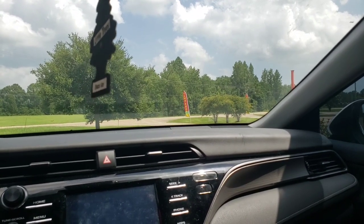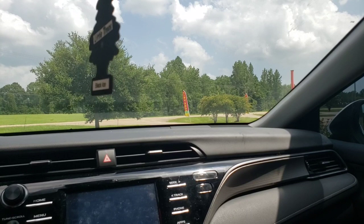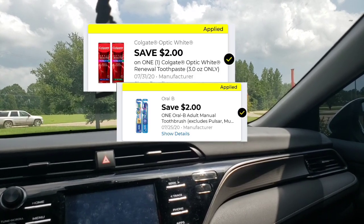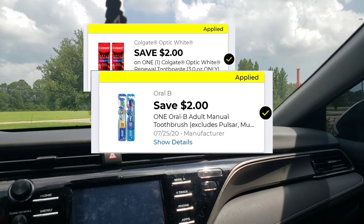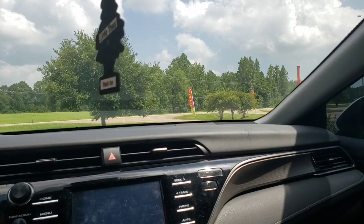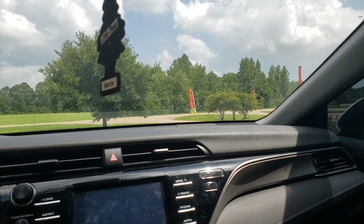You will need 1 digital coupon, which is gonna be a Colgate, which I've inserted here, and the rest is instant savings, so you don't have to worry about nothing but 1. If you don't use that coupon, then just create another account, and I know you got plenty.